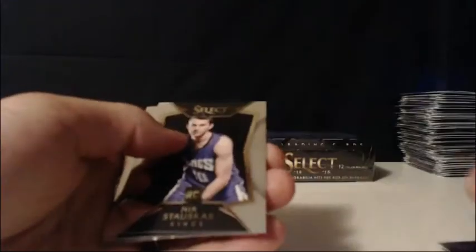Two packs left in box five. Rookie Joel Embiid. Rookie Nick Stauskas. Derrick Favors, the orange. Orange of goodness. Utah Jazz, Colin D. It's going to be out of 149. It is 69. Very nice. Out of 149. Derrick Favors, Utah Jazz, Colin D.